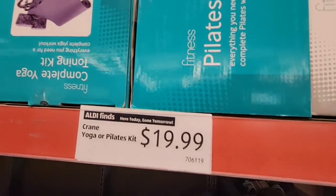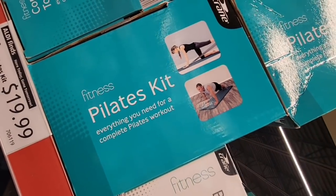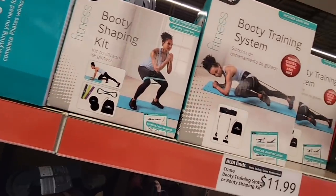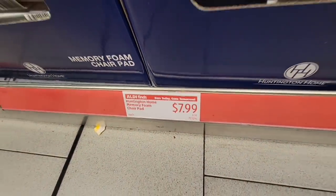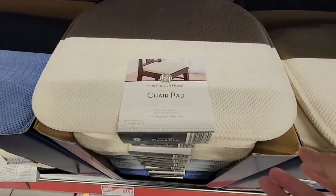Pilates kits. Now, ALDI has a lot of exercise equipment coming in. I'm going to show a little bit more at the end. But here, like I said, you've got your booty shaping kit, and all of these nice training systems, which is great. A lot of places are on clearance, but there's still a great price here.